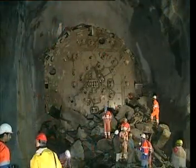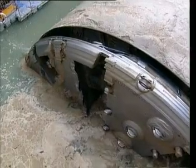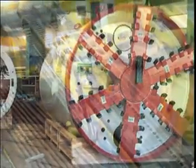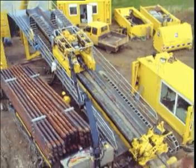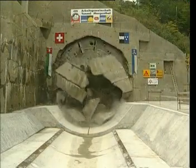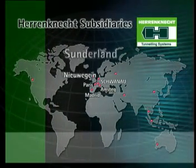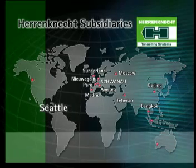Hard rock machines, EPB and partial face machines, mix shields, as well as pipe jacking and HDD equipment made by Herrenknecht accomplish successful breakthrough missions through all geologies around the globe. 25 years of experience and a worldwide service network make Herrenknecht a competent partner.